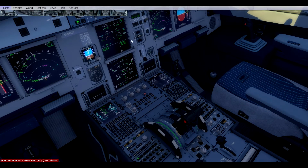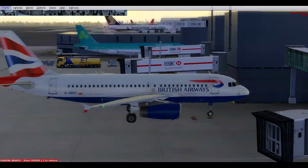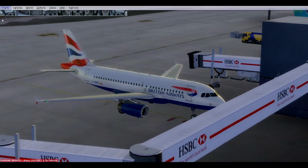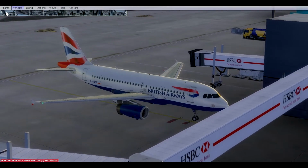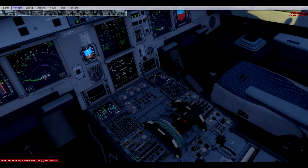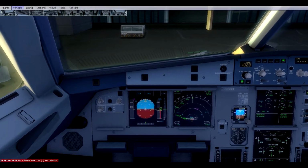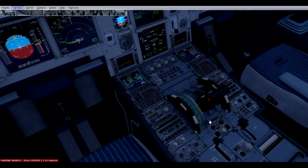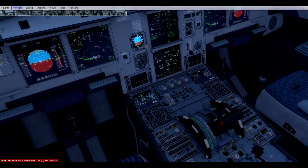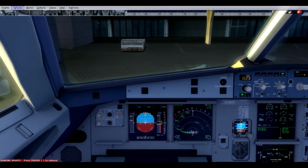So, whenever the engine decides to wake up, I haven't got EasyDock to work yet. I'm kind of a noob to P3D and getting things to work. Engine 2 is stabilized. Starting number 1. I can never get it to work, which is annoying, but oh well.